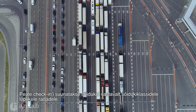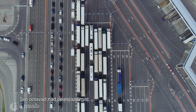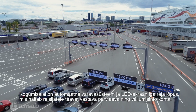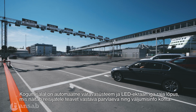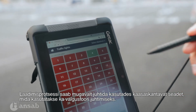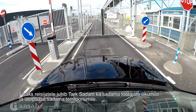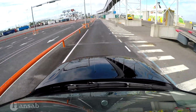After check-in, vehicles are directed to the final gathering lanes based on vehicle class. Here, they wait for boarding or loading. The gathering area comes with an automatic gate system and an LED display at the end of each lane, which shows the corresponding ferry and departure information to the passengers. The loading process is conveniently operated using a portable device that is also used to operate the traffic light system. In addition to travelers, Smart Port also controls and manages the official permit system and access to the port premises.